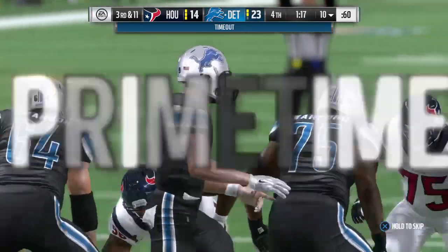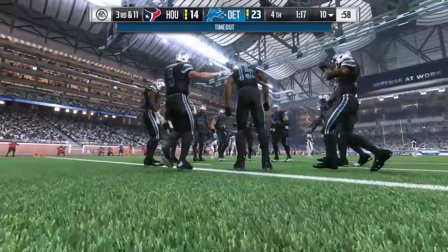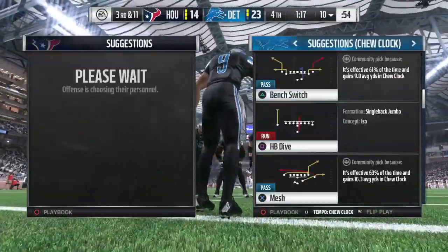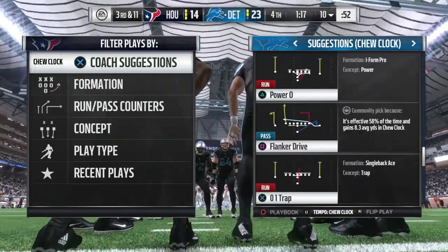And now maybe they want some extra time to talk about this third and long play as we'll get a timeout. It's just their first. They've got 2 more to use here in the final stages.